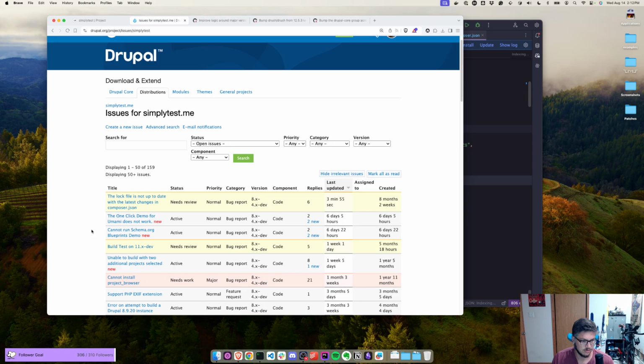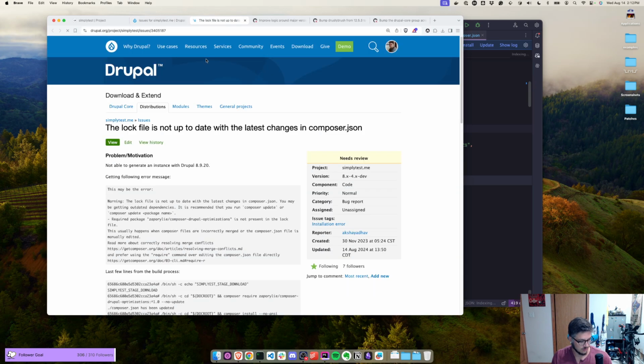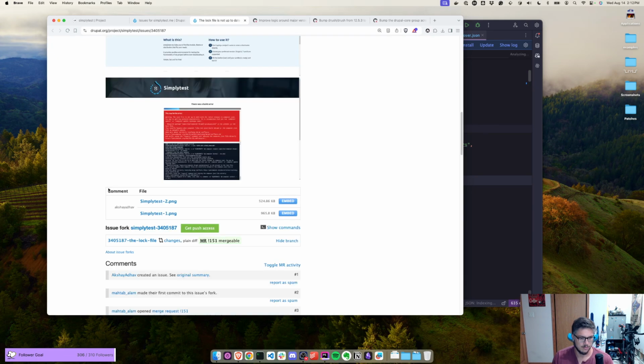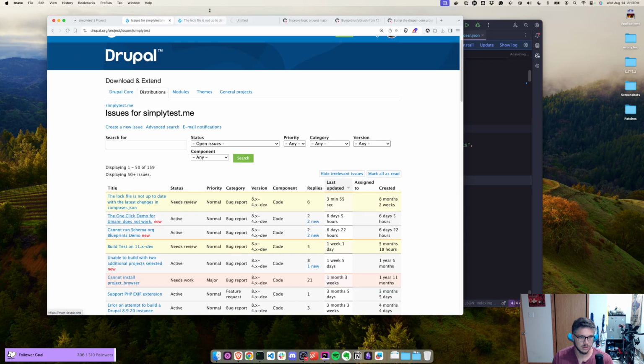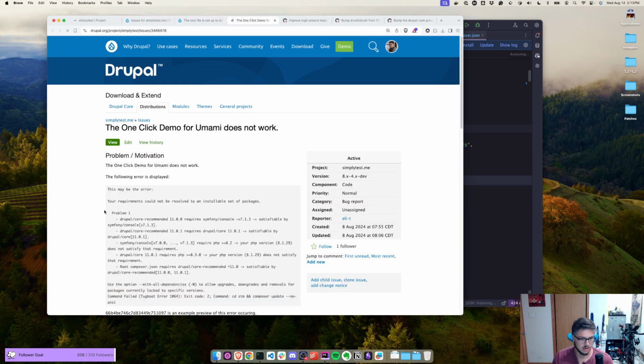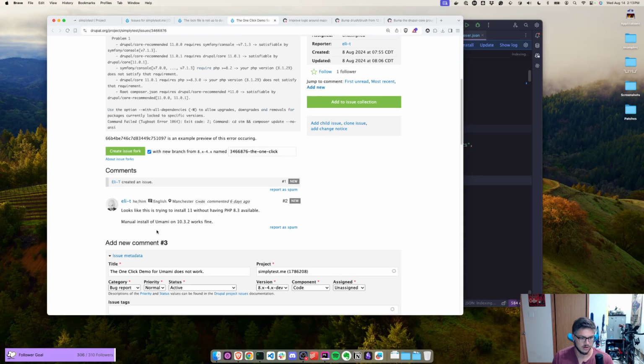So I took a look at this issue. They opened a merge request. Before, we used to have the code on Drupal.org. Now it's on GitHub. We have to change something from no install to no update, so we can work on that. The Umami one-click demo does not work because it goes to Drupal 11.